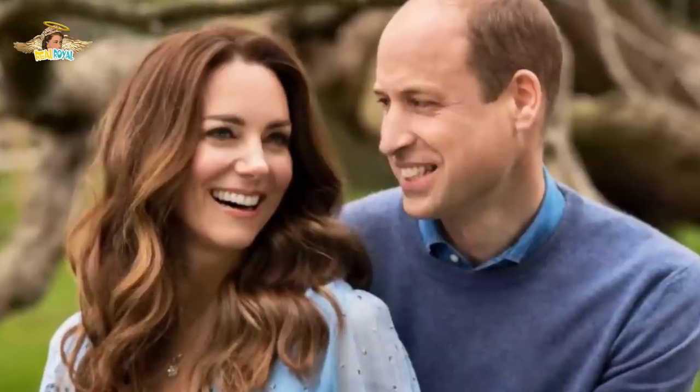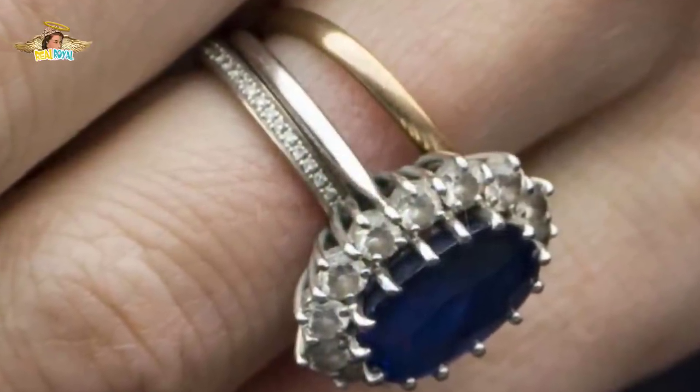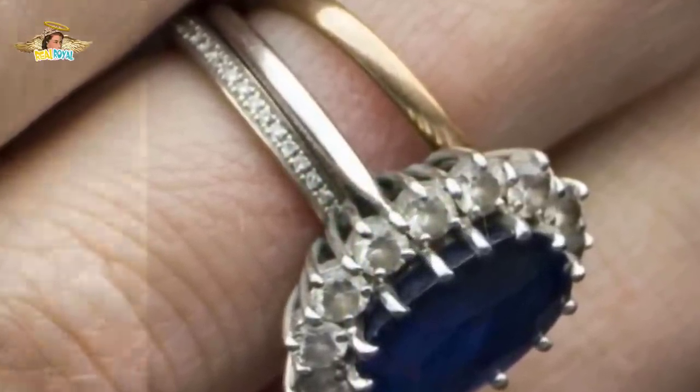Kate, the Princess of Wales, married Prince William in 2011 and has gone on to adopt a sizable collection of jewellery, much of which is rooted in royal family history. Royal fans will know that the Princess of Wales often wears three rings. She wears three items on her ring finger: an engagement ring, wedding band, and eternity ring.